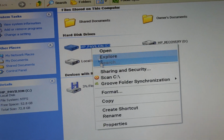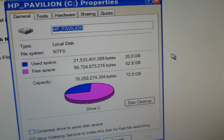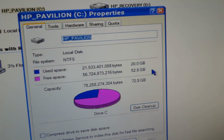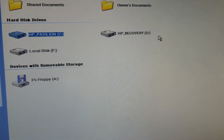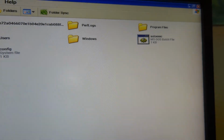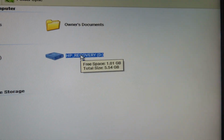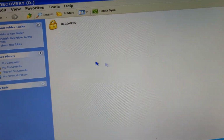The C drive is still named HP Pavilion. Used space 20 gigs, free space 52 gigs. It's like an 80 gig hard drive, I think. It seems pretty fast. I don't know what this local disk is. Oh, this is 7, I think. The recovery partition probably doesn't open, but oh, it does.